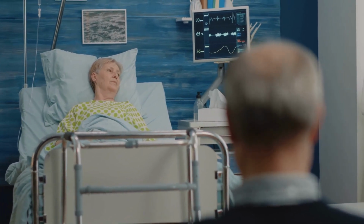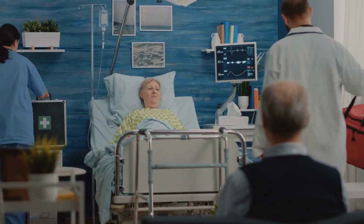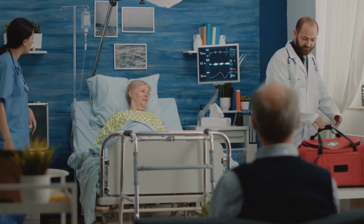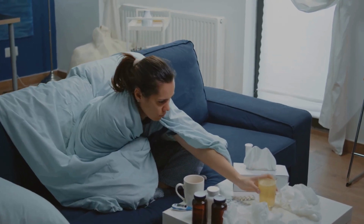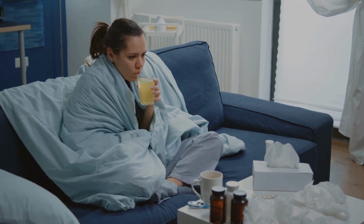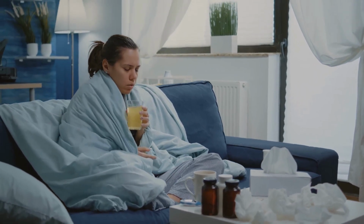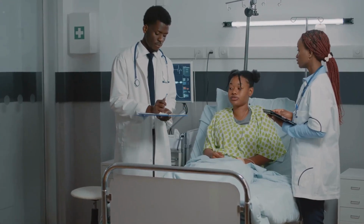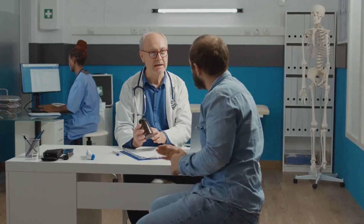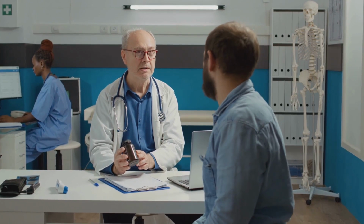Rest is crucial. The body needs energy to fight off the infection and recover, so taking it easy is not just okay, it's necessary. Hydration is another key aspect of treatment. Drinking plenty of fluids helps thin out the mucus in the lungs, making it easier to cough up. This can help clear the infection faster. It's also important to note that even after you start feeling better, it's crucial to complete the full course of medication prescribed by your doctor. Stopping treatment early can lead to a relapse or a harder to treat infection.